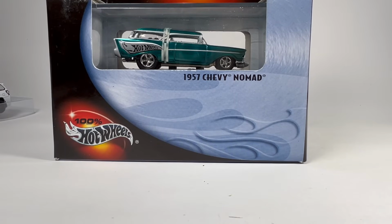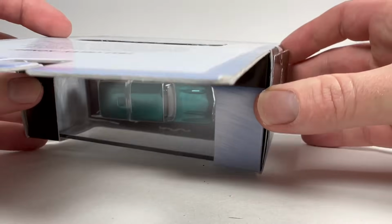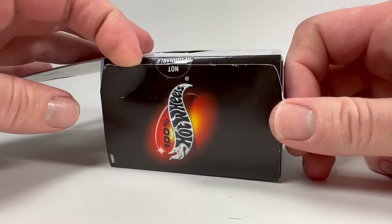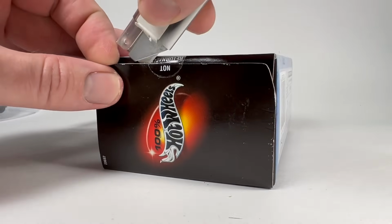All right. So speaking of issues with paint and items that have aged over time, we're going to see how we fared on these Hot Wheels 100%. So, not returnable if opened. Well, I think we're past the date of return on this anyway.